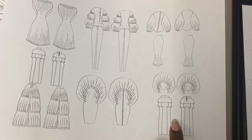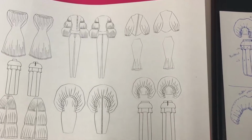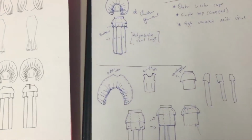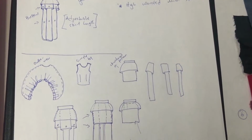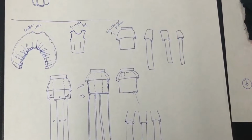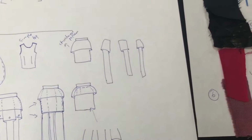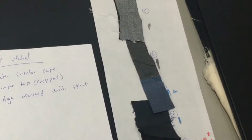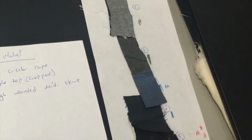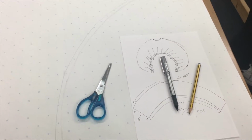And that is a choice I went for: a top and a skirt with a small vest beneath. And I worked out how I was going to create it, the details I wanted to incorporate, the stitching, and these are the fabric options that I chose. I didn't end up using everything, but I ended up using about 3 main ones.